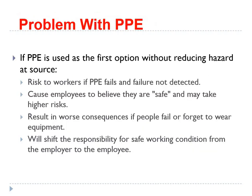But there is a problem with some of the PPE because, as I mentioned to you before, the PPE is the last resort for the protection of the workers. Alright? It is sometimes used as the first option without reducing the hazard at source. When you use this PPE, it is not reducing the hazard, but it is used to protect the workers from the risk from the hazard around. So the risk to the worker if the PPE fails is that the failure cannot be detected. Alright, that is the first problem with the PPE.